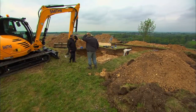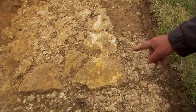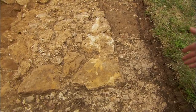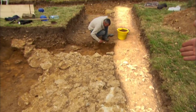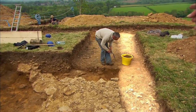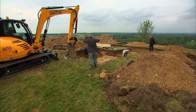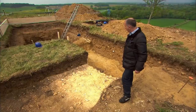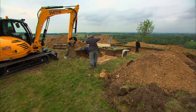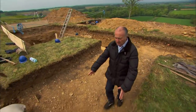Phil, are we beginning to understand what's going on here? Oh, absolutely, Tony. We are looking at the corner of the building. Here's the outside corner just in front of us, and you can see the outside line of the wall. You can actually see the edge of the foundation. There, just a little bit in front of you is the edge. Where you're standing is the edge of the foundation trench, and you can see that line comes all the way through towards me. That is the end of the building.